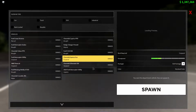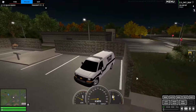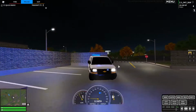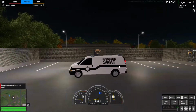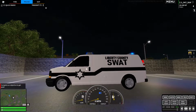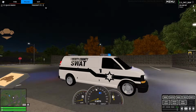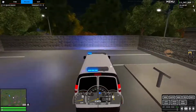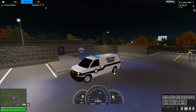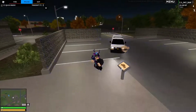And then let's see, we have the Express van. Unlike the police department, I have this one in the SWAT livery. So there's the black line going through. The little badge symbol right there, Liberty County SWAT, LCSO SWAT, and same for the other side. Yeah, it looks very nice in all white with black stripes. Very nice looking.